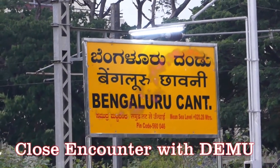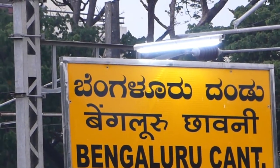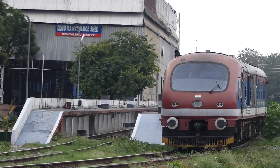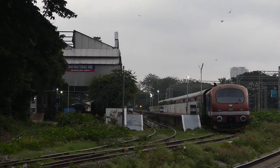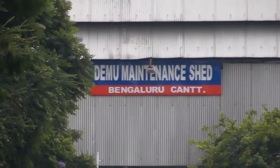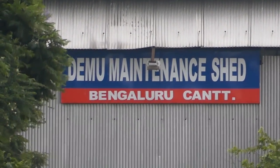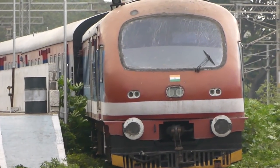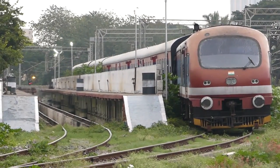Bangalore Cantonment is home to the diesel electrical multiple unit operating on the Bangalore, Hosur, Dharmapuri and Bangarpet sections. The DEMU workshop is just located outside Bangalore Cantonment, Bangalore Cant, and all the diesel multiple units are stationed here. Here is the second generation DEMU.